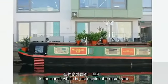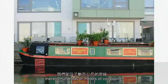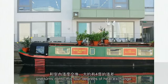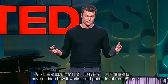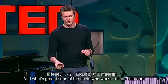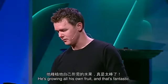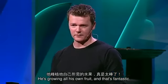I love it. In the canal, which is just outside the restaurant, there are hundreds of meters of coiled piping, and this takes the temperature of the canal and turns it into this 4 degrees heat exchange. I have no idea how it works, but I paid a lot of money for it. And what's great is one of the chefs who works in that restaurant lives on this boat. It's off-grid. It generates all its own power. He's growing all his own fruit, and that's fantastic.